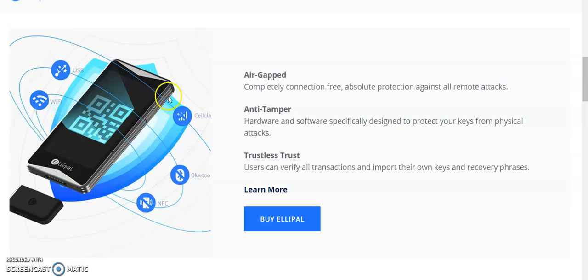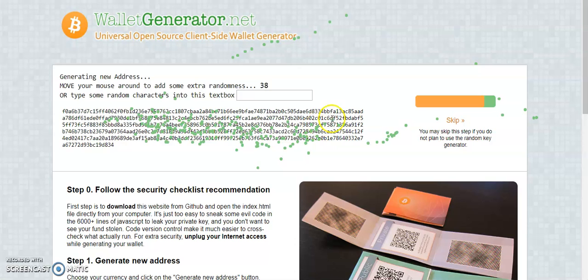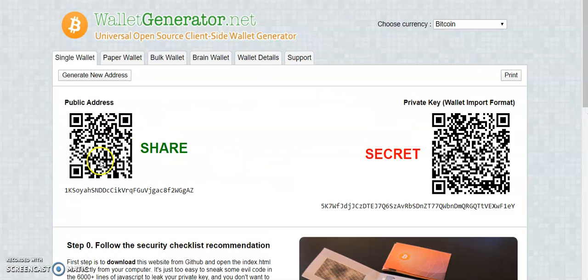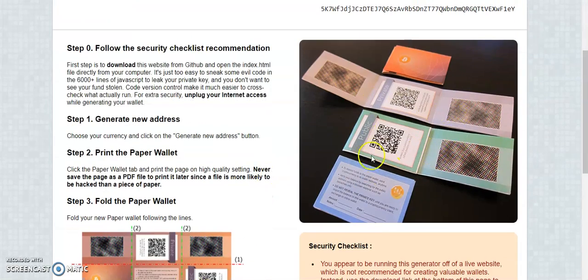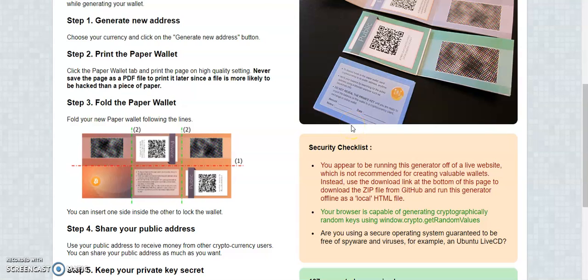But if you're a cheapskate like I am, and you just want to sit on your Bitcoin, you don't want to hold it in BlockFi or another place like that, and you're cheap, you can just generate a paper wallet. You can randomize your numbers here, just running the cursor over the screen, and eventually it'll generate a public key and a private key, and then you print those out. It'll print it out in a nice little package for you. You can laminate it, put it in a wallet, make copies of it, store it in a vault, put it in a safe deposit box, leave one with a trusted friend, whatever you want to do with it, and it's there.